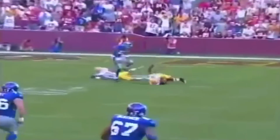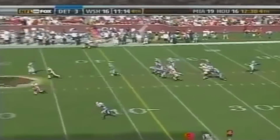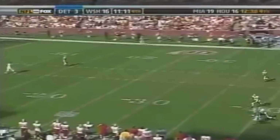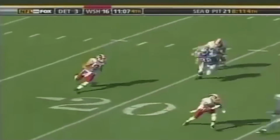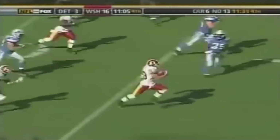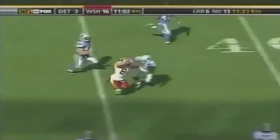The second interception. Here's the punt from Nick Harris. A beautiful booming spiral. James going to take it at his own 13. Has a little bit of running room to the right to the 20. 25, 30. Off to the races, 40. 45, 50. Beats the punter to the 35, 30.